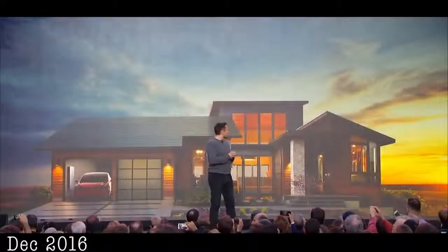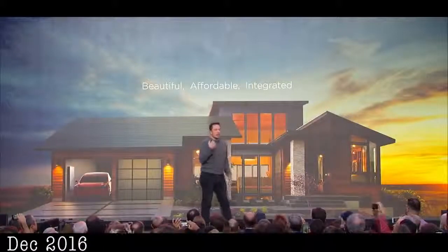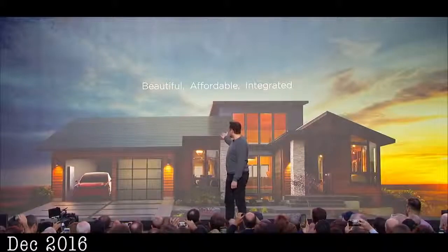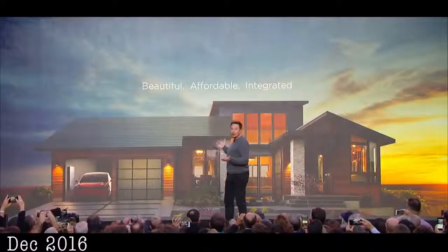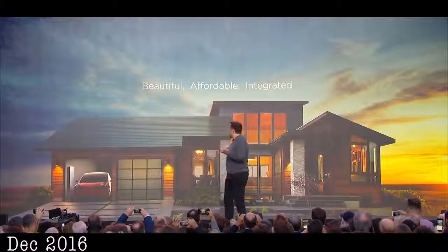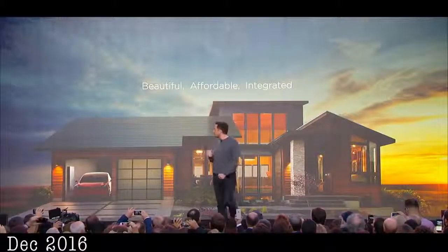Now, this is sort of like the integrated future. You've got an electric car, a Powerwall, and a solar roof. And the key is that it needs to be beautiful, affordable, and seamlessly integrated. And then if all those things are true, why would you go any other direction?